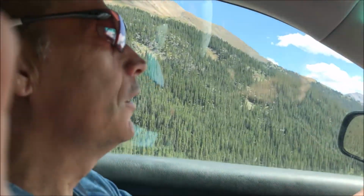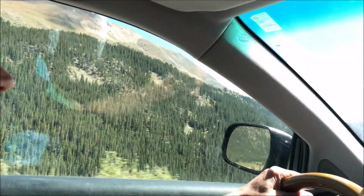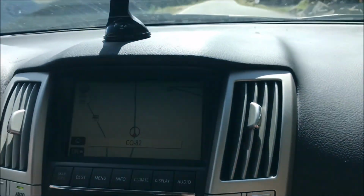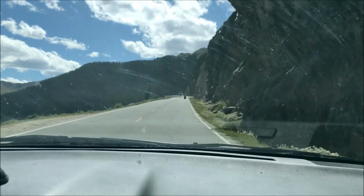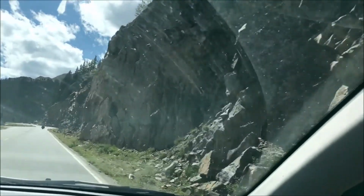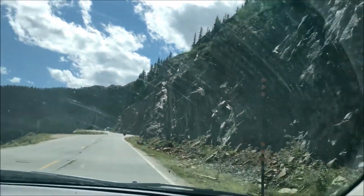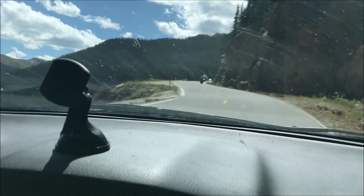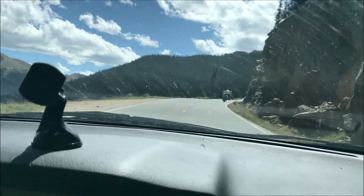Well, this is Independence Pass, and you can see it's pretty curvy and over a lot of steep cliffs up here, and we're getting kind of high up off the ground. So I'm just really paying attention to the road right now because I'm going to make sure that we don't make a sudden wrong turn here, because that would not be the place to do it.